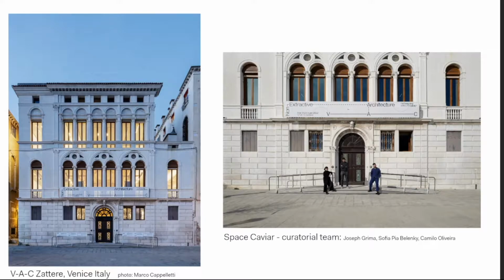And it's about also creating a network of people. So we're trying to get sort of a toolbox of people, of ideas, of materials that we can then have travel and continue after this and make a sort of ongoing archive. So this is our sort of core team of Space Caviar that are here in Venice and in front of the Palazzo.